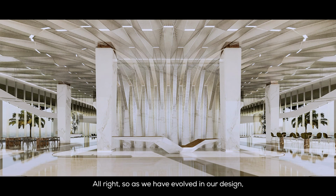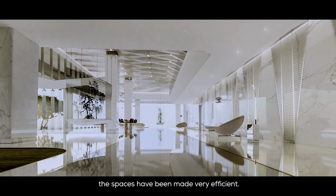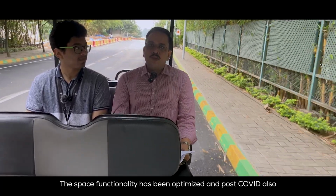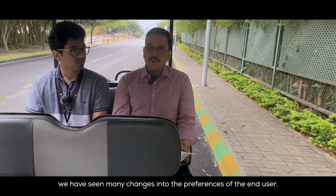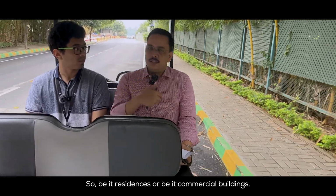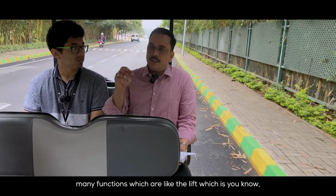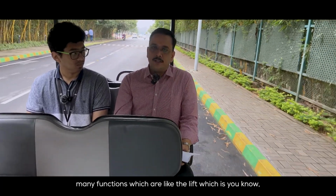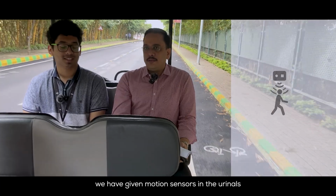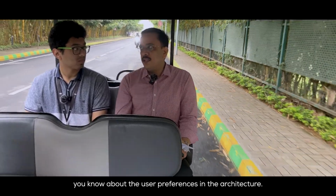As we have evolved in design, the spaces have been made very efficient. The space functionality has been optimized, and post-COVID we have also seen many changes in the preferences of the end user. Be it residences or commercial buildings. In the commercial buildings we have tried to bring in many functions, like the lift, which is touch sensitive. In the toilets we have given motion sensors in the urinals. These are just to speak a little about user preferences in architecture.